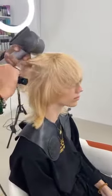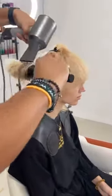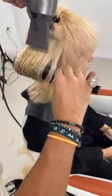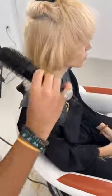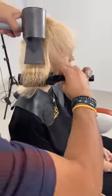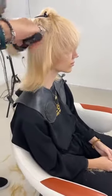Okay, and from the front, we're putting a little flick in there, and we can smoothen that a little bit if it's too flicky, but that will settle as we continue to blow dry. Really big sections and just smoothing the perimeter. There you go. And here, I don't want it to be overly bouncy, so just smoothing that. And through in here as well.